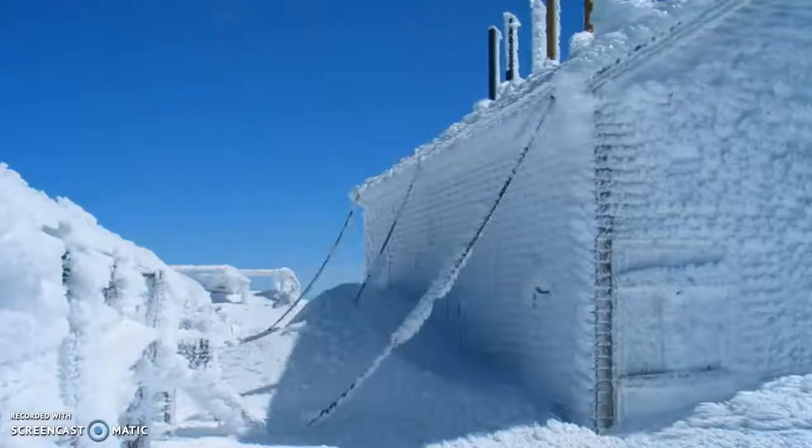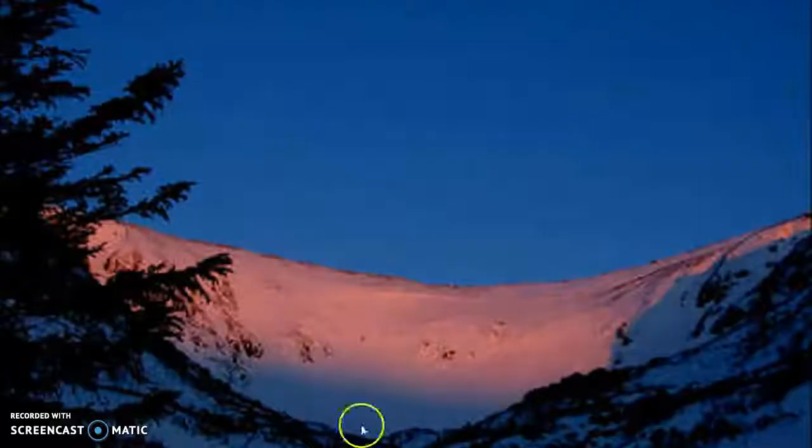The wind is so strong and so severe at times that they actually have to chain the buildings down. You can see these chains are running from the roof down to the ground. The first buildings and the first structures they built up there blew away. So they actually have to chain these structures down to the ground. And here's another picture, Tuckerman's Ravine, popular skiing location again. Okay, so that was just a quick little video about Mount Washington.